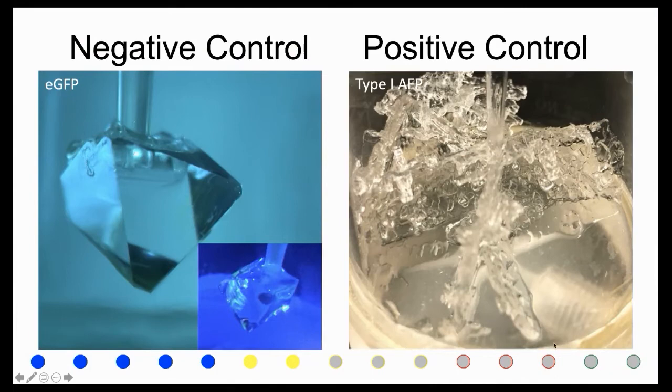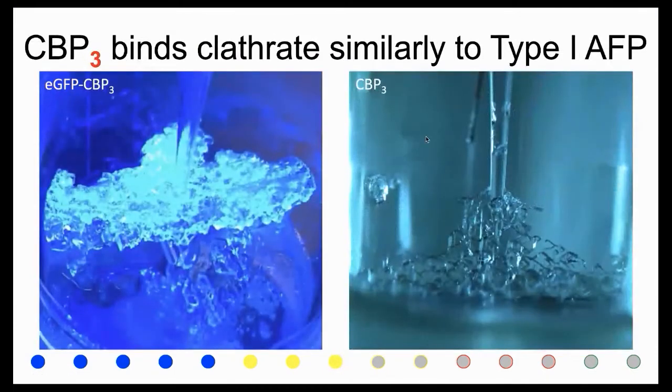It's more platey. Each crystal is going in one direction. We think that might be because the protein is binding to one or two planes of the clathrate, allowing it to only grow in one direction. So then we tested our CBPs, and CBP3 bound to the clathrate similarly to the type 1 AFP.